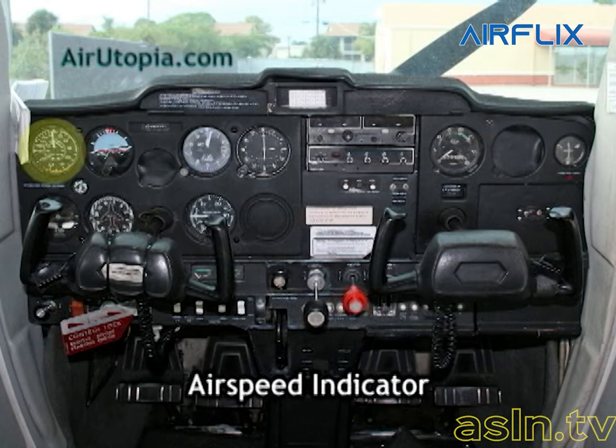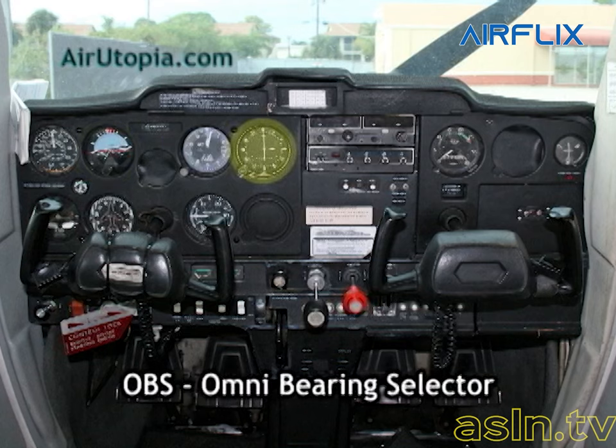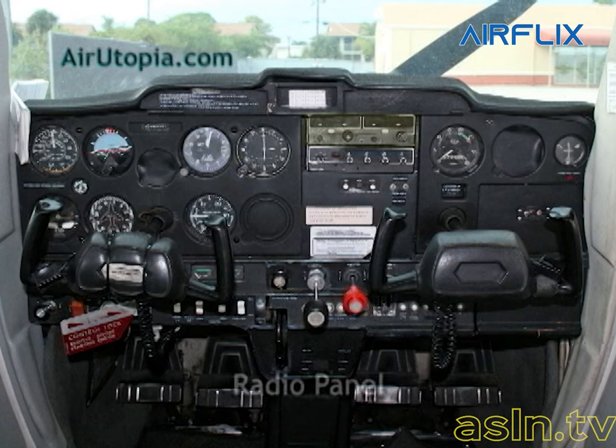This instrument here is the airspeed indicator. Next to that, we have the attitude indicator. We have the altimeter. The OBS, or the omni bearing selector, is used for navigation purposes. That's our primary radio panel. The one on the left is the communications radio with active and standby frequency, and the one on the right is the navigation radio, which also has an active and standby frequency.